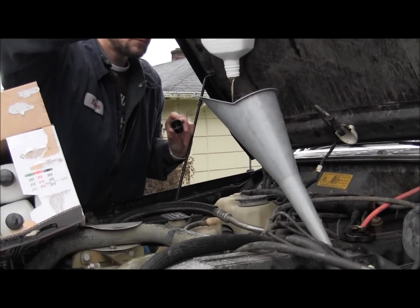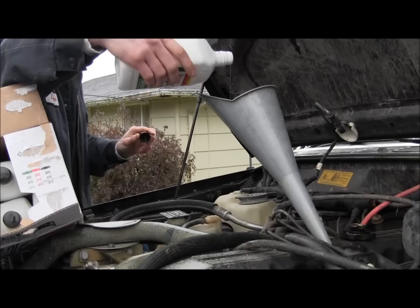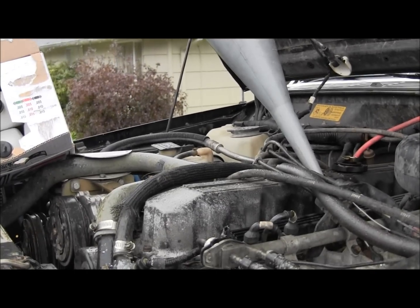So many quarts does this one take? I think it's 6. Oh, okay. If I remember right. I was gonna say 5.5, 6 on these Jeeps.